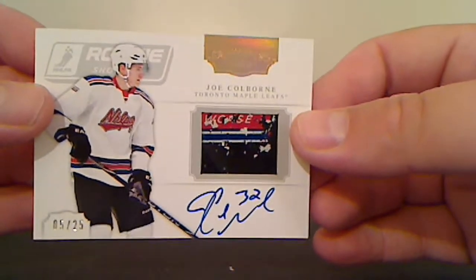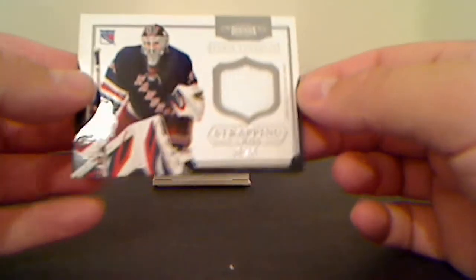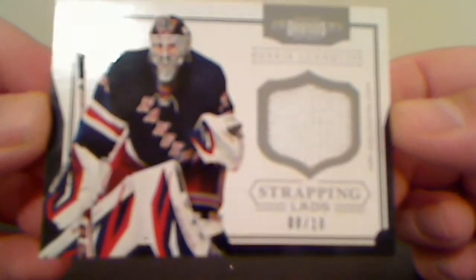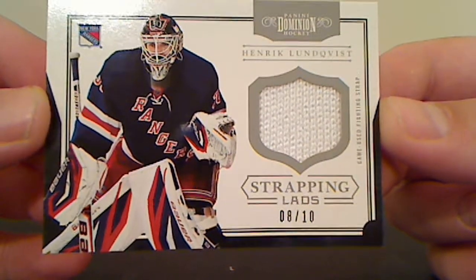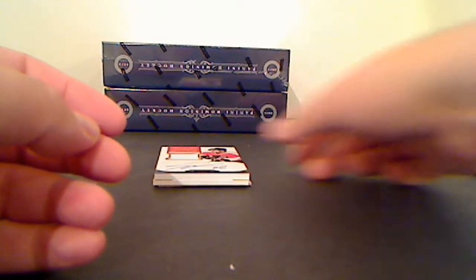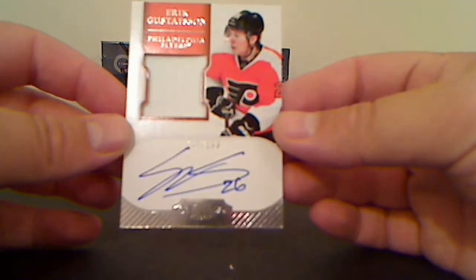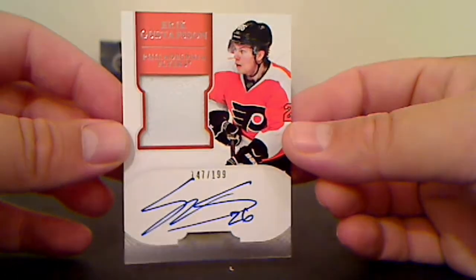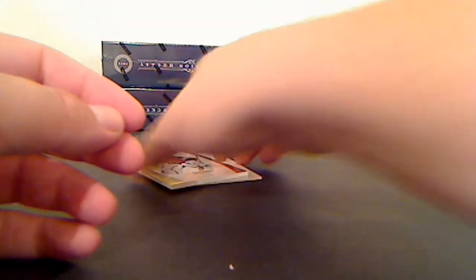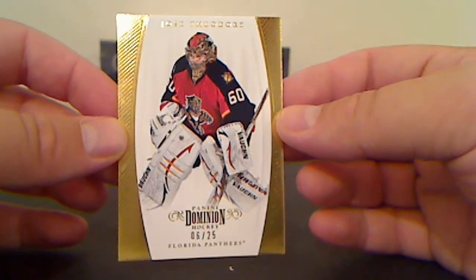It's for Toronto, 5 of 25. Strapping Lads for the New York Rangers, Henrik Lundqvist. Number 8 of 10. Another one, Philadelphia Flyers, Eric Gustafson, 1-color, just the white, 147 of 199. And Jose Theodore, gold base, 6 of 25 for the Florida Panthers.